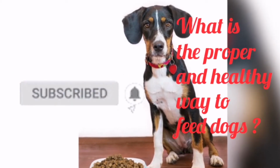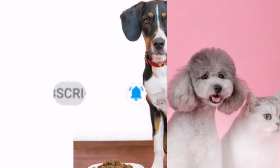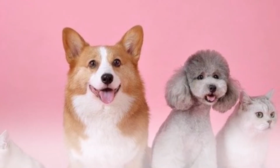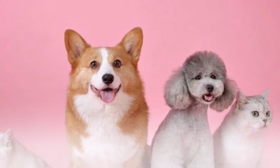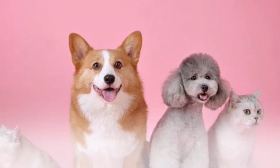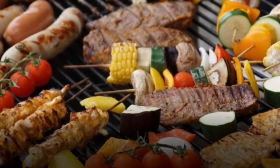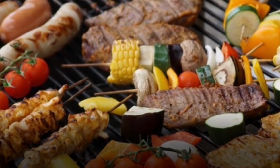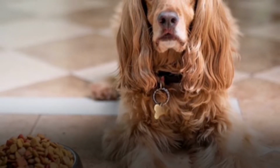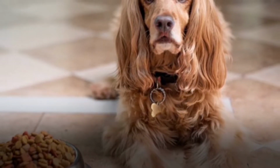What is the proper and healthy way to feed dogs? The types and quantities of food available for dogs vary according to the type and age of the dog, and depend on the correct growth of the dogs without obesity. There are a number of nutrients that should be present in a dog's food, whether it is canned, dry food or home-cooked food, as they contribute greatly to its healthy development.